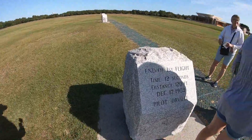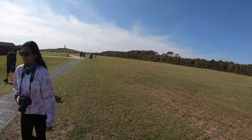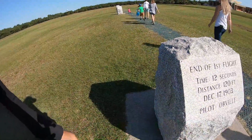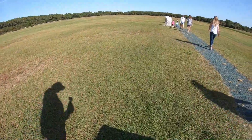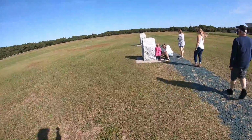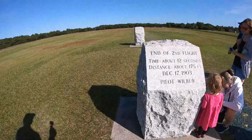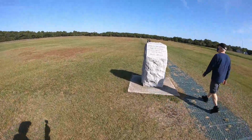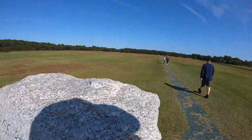So here we are, the first flight. There's where it came from. Not very far. The first pilot was Orville. And the second flight went a little farther. And this flight was Wilbur. And the third flight was Orville again. And let's walk down to the fourth flight.